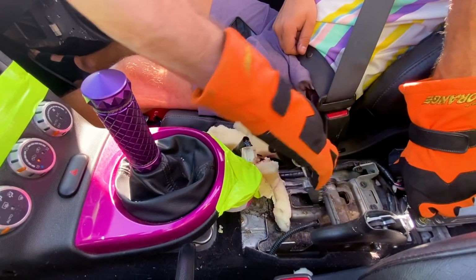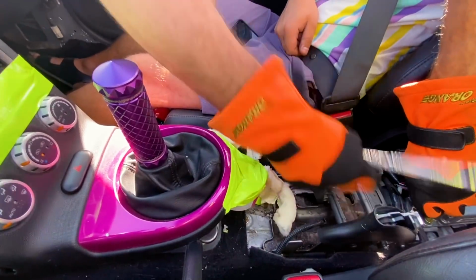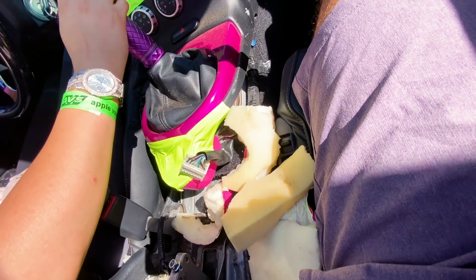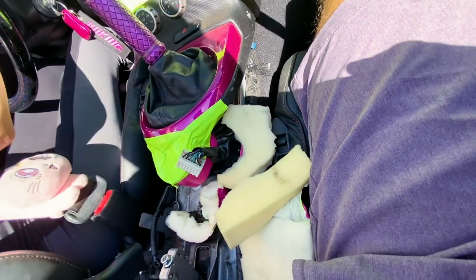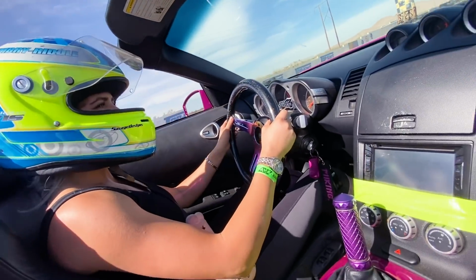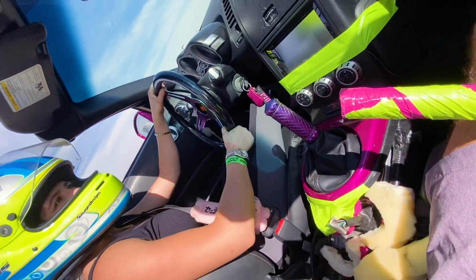I think right now your handbrake shouldn't be engaged. Try to drive and see if it feels like it's driving. It's good? I think so. That was quite the experience. How do you feel?